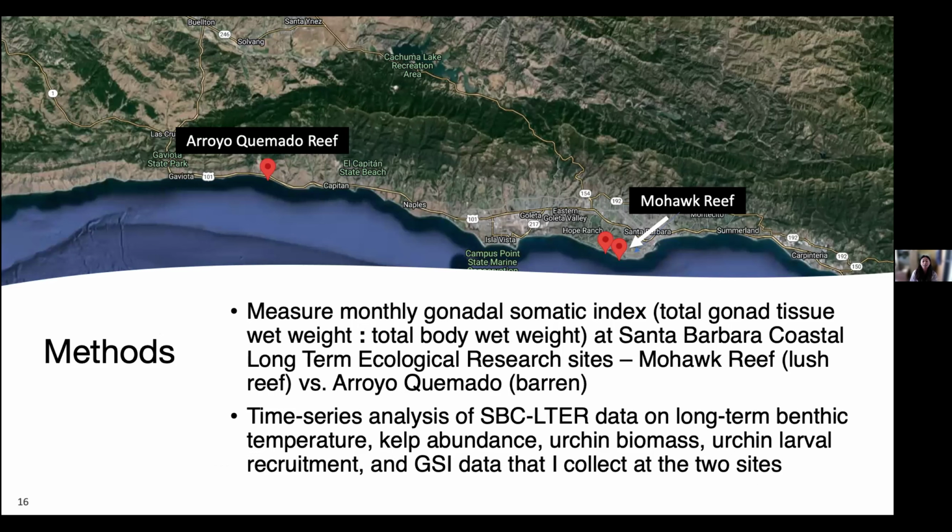But I measure monthly gonadosomatic index at these 2 sites. Again, they're SBC LTER sites, Mohawk Reef, which is a lush reef, versus Arroyo Quemado, which is a barren. So this gives us a unique opportunity to compare the gonad yields between a reef and a barren.